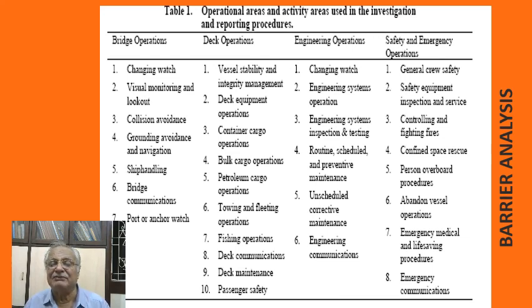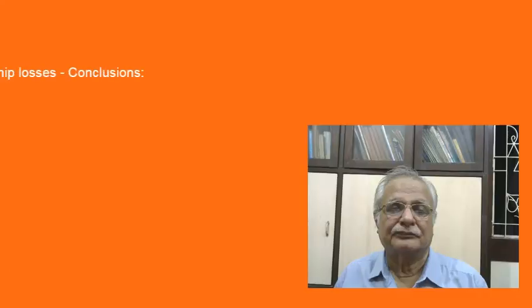The problem can be in any of these groups, and you should know the various aspects related to all these groups whenever you are investigating a loss under bridge operation, deck operation, engineering operation, or safety and emergency operation.